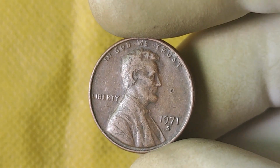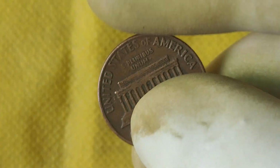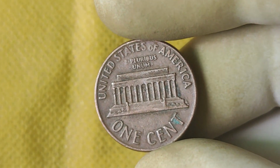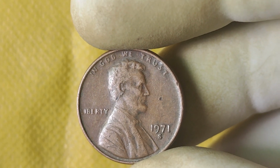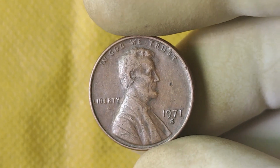Let's start with the basics. The 1971's Lincoln penny was minted at the San Francisco Mint. It features the famous Abraham Lincoln design by Victor David Brenner on the obverse, with Lincoln's portrait on the front and the Lincoln Memorial on the reverse. At first glance, this might seem like just another regular penny, but this coin has some potential hidden value.